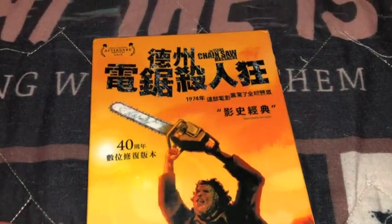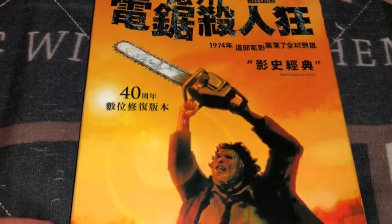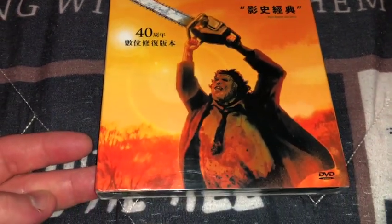Next one here is a pretty cool edition. This one's from Taiwan. This one has a slipcover. This was a 40th anniversary edition. I think that looks great. Still sealed.